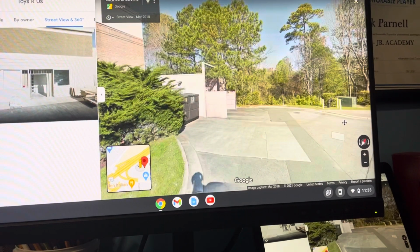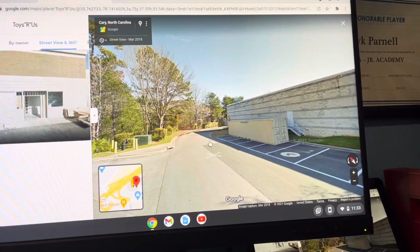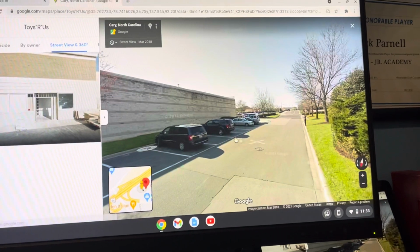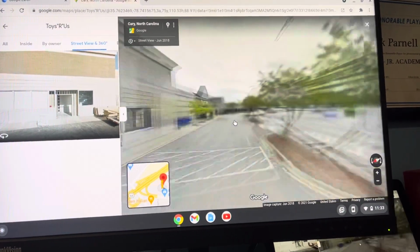Oh my god, I saw this man. I saw this man when I went to the Toys R Us. So yeah, nothing much, nothing really special there. Okay, I guess that's as far as we can go. So, anyway.